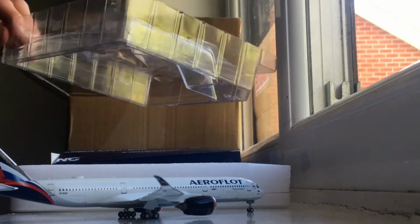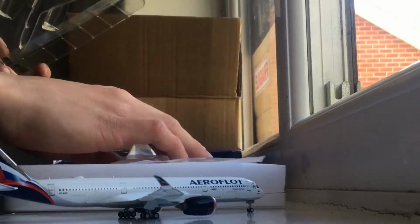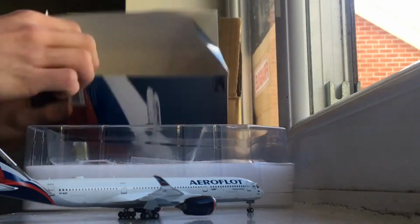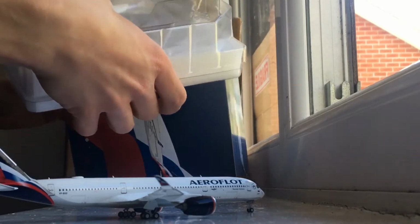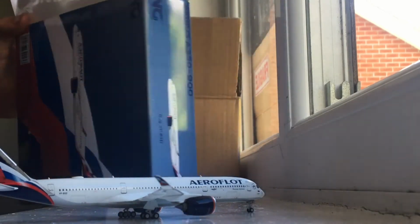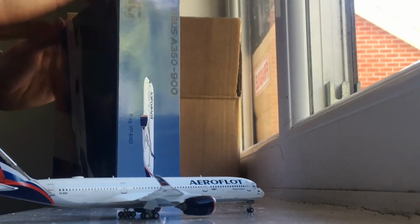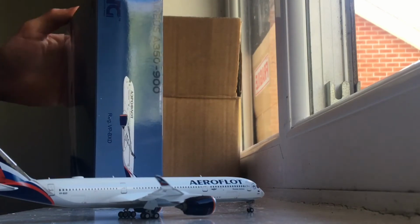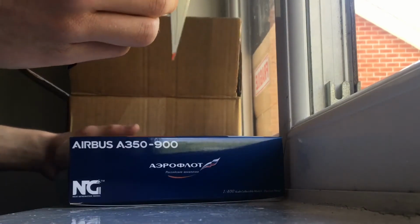So good first impression, I must say, and even more driving me now to order the Delta A350 by NG because I've got two Gemini Jets ones. I'm going to need quite a lot of them for ATL, so I reckon I should probably pick up about 5 of them and then have some A330s out as well. So yeah, but no, this is giving.